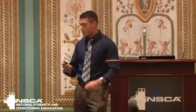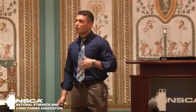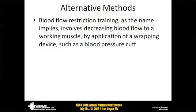We think there are other methods, and that's what this talks about. One alternative method is blood flow restriction training. What that involves is wrapping a cuff or a wrapping device proximally around the limb. So if it's the arms, it would be right here. If it's the thighs, it would be here. And what it does is restrict blood flow towards the muscle, and you train. So it's called blood flow restriction training.